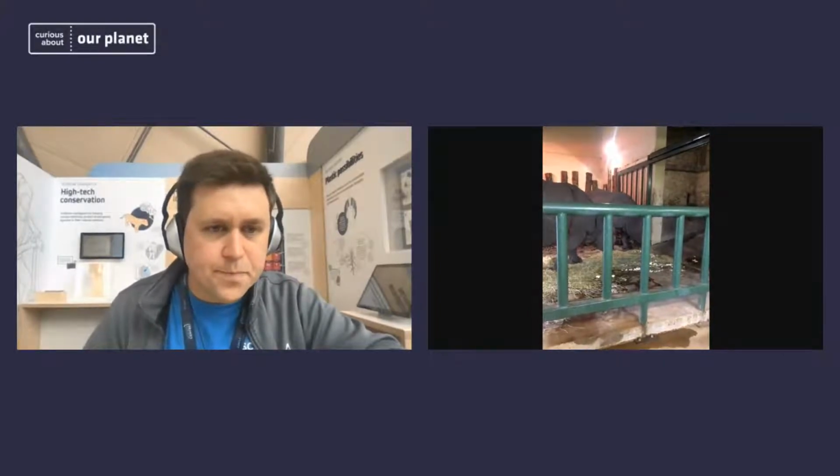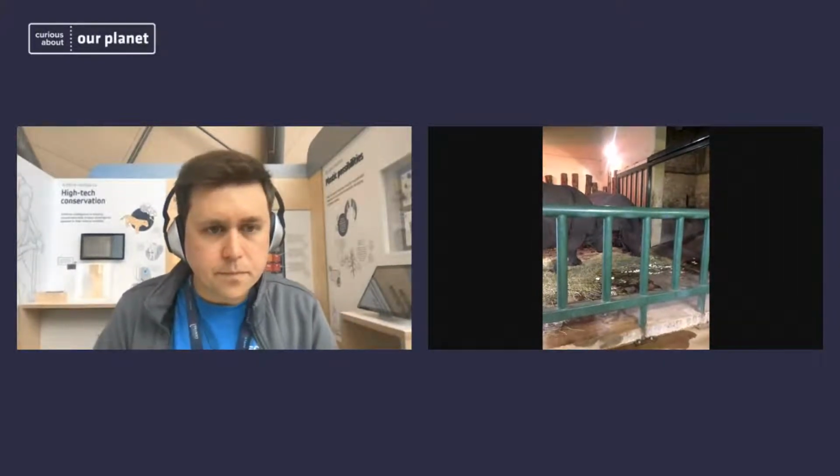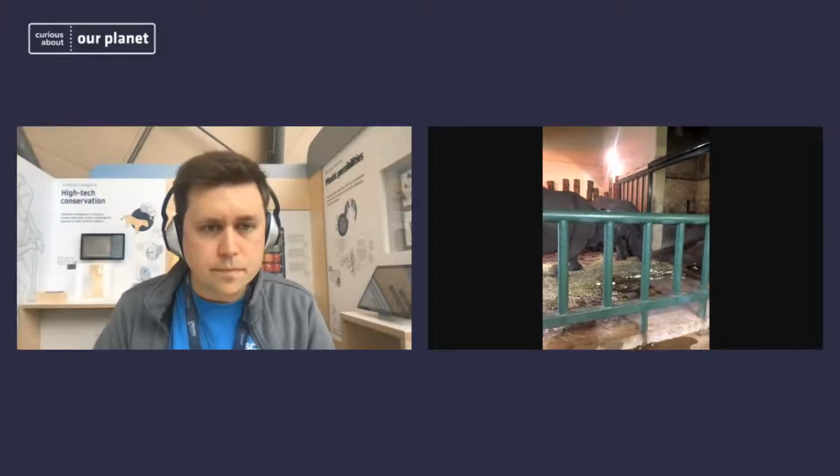So it will be changes in behavior. Like I said, they can show their teeth, they can show their feet, they can turn around, and keepers will know every inch of them basically.